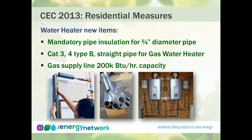In terms of HVAC systems, we have mandatory pipe insulation for pipes that are 3/4 inch or greater. We have a Cat 3 or Cat 4 Type B straight pipe required for gas water heaters. And the gas supply line must provide at least 200,000 BTUs per hour capacity. This is an important piece because there are projects that want to convert from a tank water heater to a tankless water heater, and typically those tankless water heaters require a higher capacity of gas supply. Rather than repipe all the way back to the water heater, they now want this as a standard size piping to those locations.